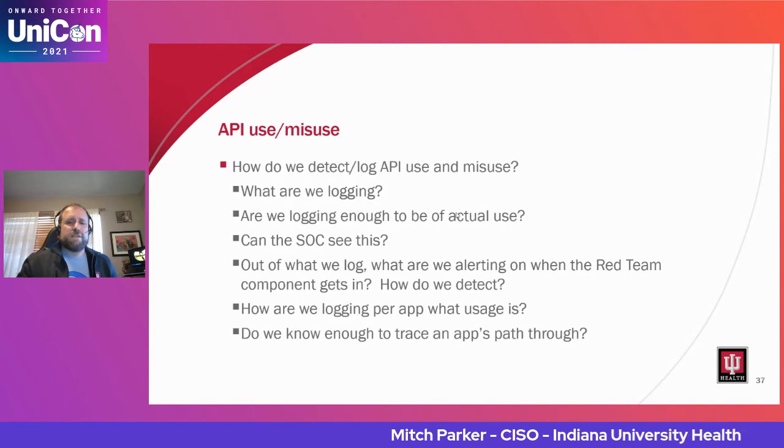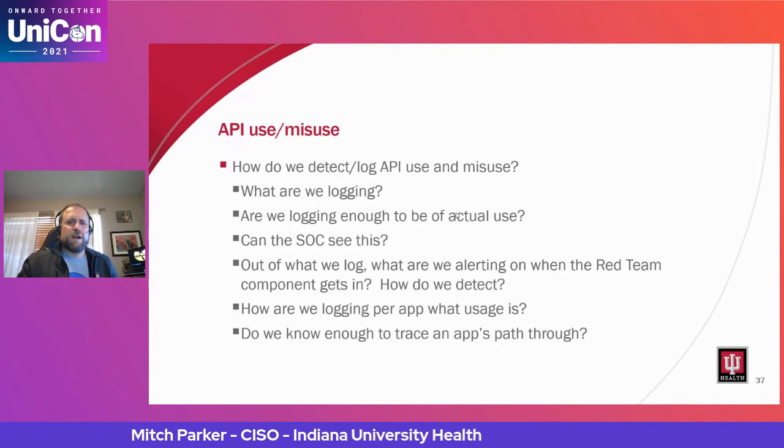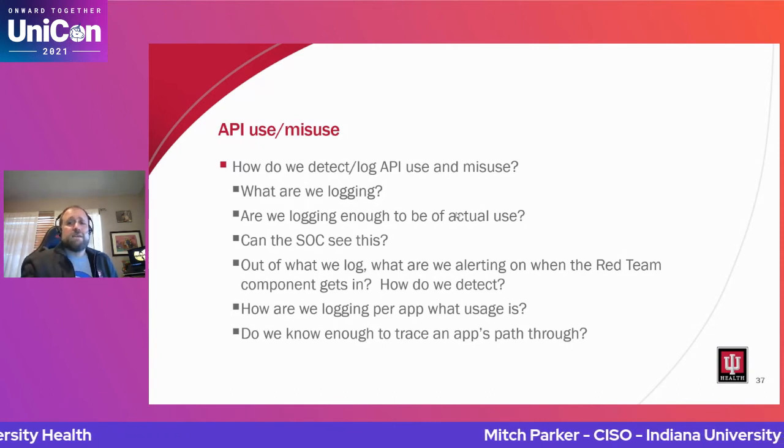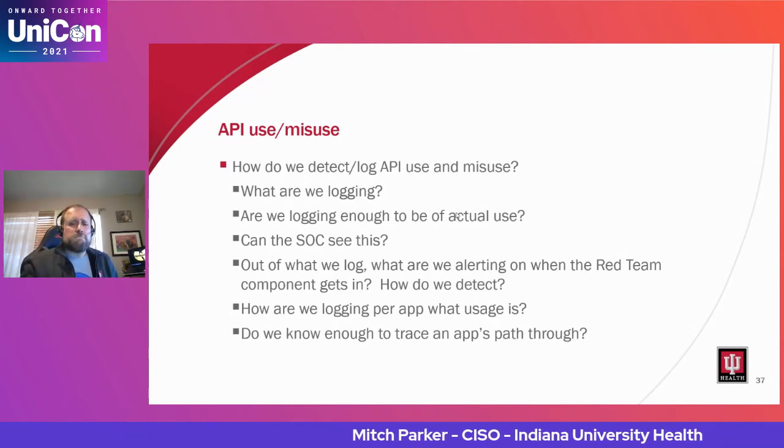Can you actually see the red team get in? How do you detect it? How are you logging per app what the usage is? Do you know enough to trace an app's path through? And I'm going to bet the answer to that is probably not, unless you've really spent a lot of time thinking this through.